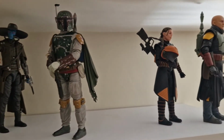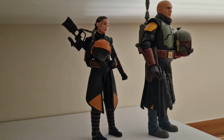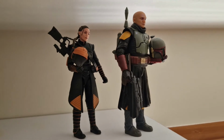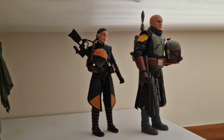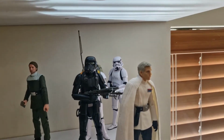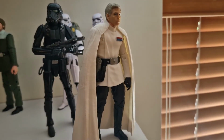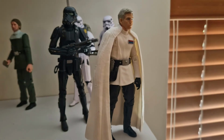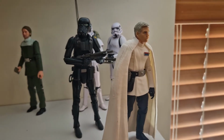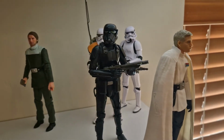I opened pretty much most of these today and yesterday to get this display up and ready. You've got Fennec Shand and Boba from the Book of Boba Fett. Moving down, we've got Rogue One, Director Krennic there. We need a new one of him. He's not brilliant compared to the face sculpts today with the photo reel.